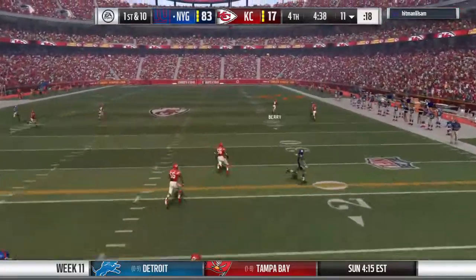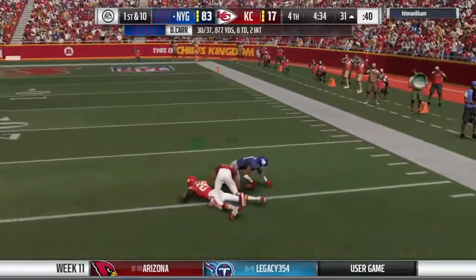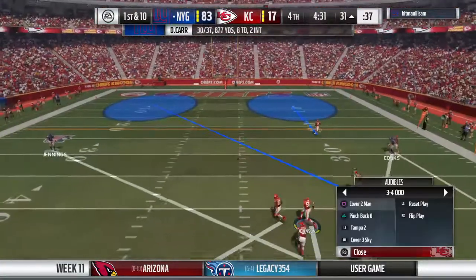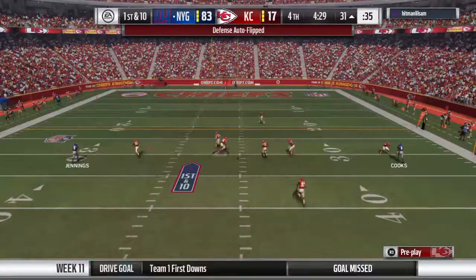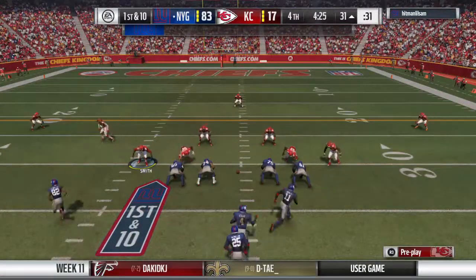Throwing now is Carr. He's going to float this one deep right side. And that's caught inside the 35. It's a big-time play there for the G-men. 58 yards. And they just had another big completion there.